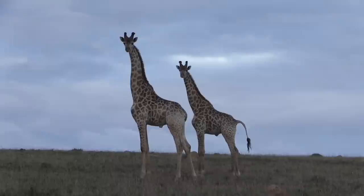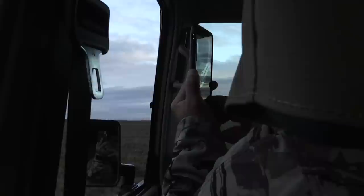A good size giraffe? They can even get bigger than that. They're still young. When they get really old, the males go dock, dock, dock, dock, dock. So, yeah.